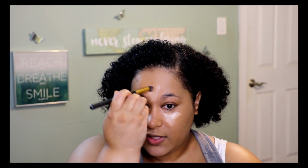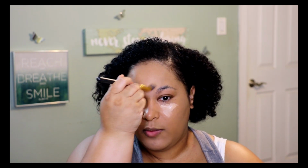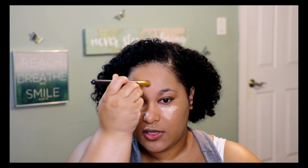When I'm blending this in, I do like to work with both a sponge and a brush. I'm not really sure why, to be quite honest with you. I think I just like to give it a smooth application, and I feel like the brush allows me to really blend it into the skin, and then the sponge allows me to make sure it's where I want it to be and that it's nice and optimal smoothness afterwards. So I like to use a combination of the two.